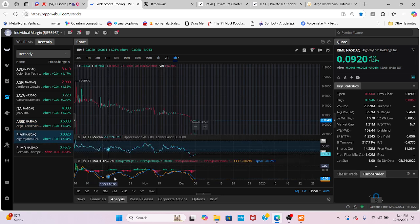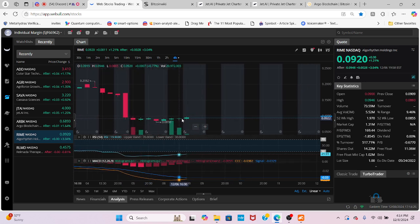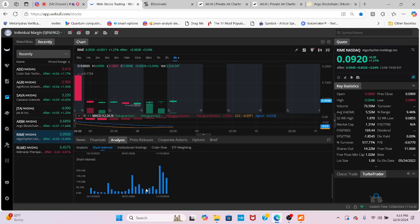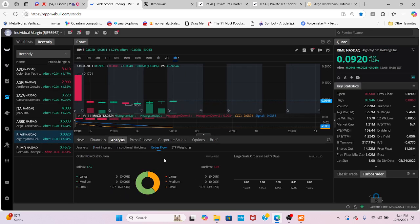Next, you got Rhyme. Okay, Rhyme. They're buying this up in the last day or so, especially the last day, from 8 cents up to about 10 cents. I'm thinking about Rhyme. Rhyme is huge in short interest. As it goes down on short interest, more people are going to be buying this thing up.